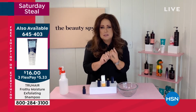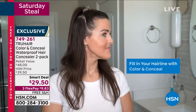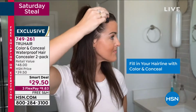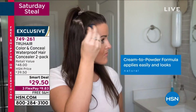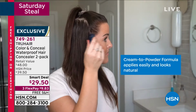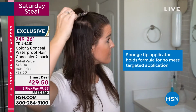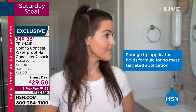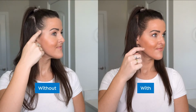I know we have tons of girls that we're gonna show you, but what makes this so unique is it's a cream to powder, and here's why. The cream allows it to blend into the scalp super easily. So you're basically just bouncing it off the scalp with this really spongy applicator. And then when it dries to a powder, Colleen, it mimics the look of real hair. So nobody, as you can see with Gracie there, has any idea, and her hair looks thicker and fuller. No, you would never know.